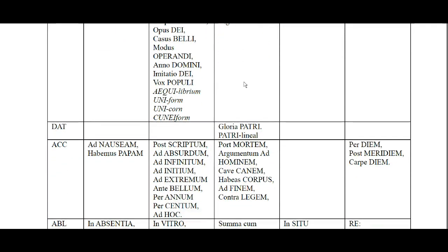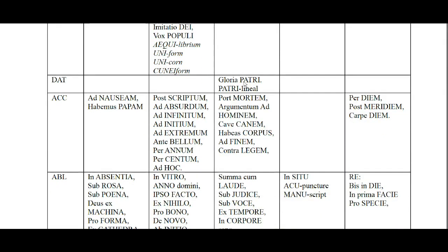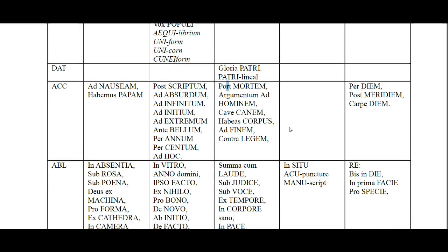and the accusative, ad nauseam, habemus papam, postscriptum, or postscriptum in the Latin pronunciation, ad infinitum, and so on and so on. This should say post mortem. I think it's a mistake. Yeah. Oh well. Per diem, post meridiem, so on.